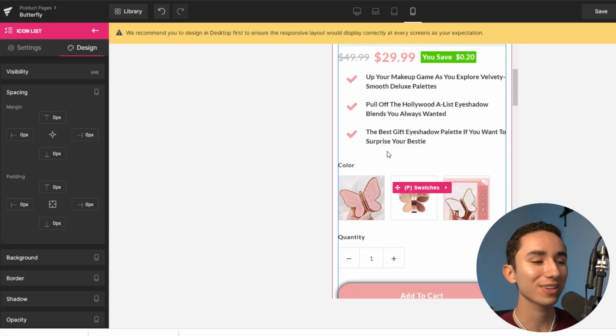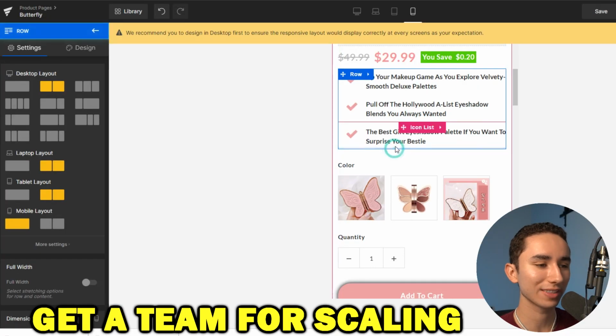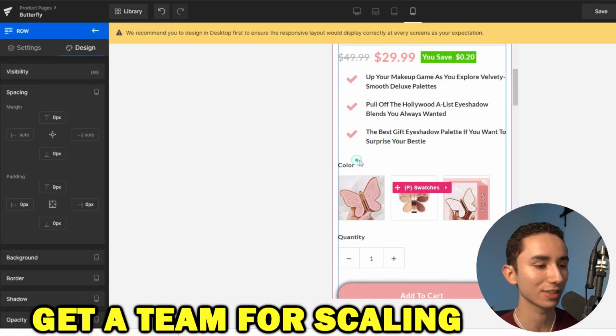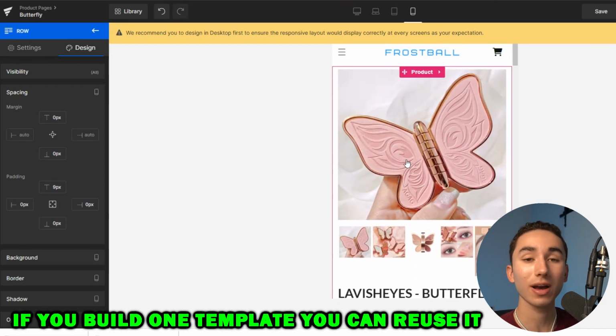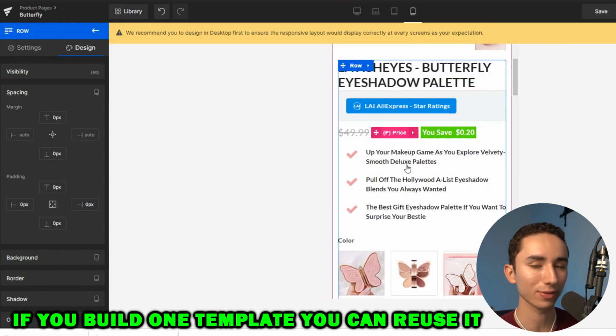And again, when you are scaling and testing a bunch of products, you should have a team doing this because there's so much that goes into it, a lot of effort. But when you make a theme one time, then you have that forever, which is so powerful to get this down. And I had to learn this the hard way when I was starting out.